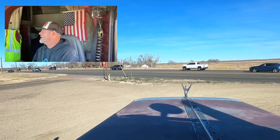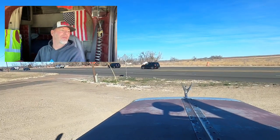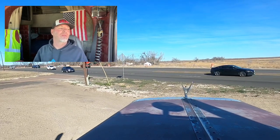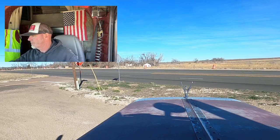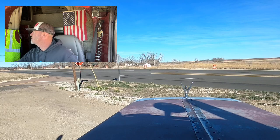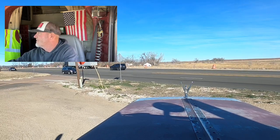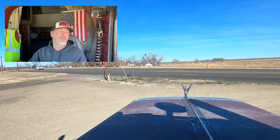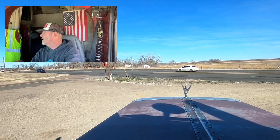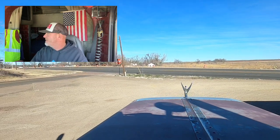Tractor weighed, pull the trailer on. Thumbs up. The winds are blowing too, y'all. Man, we ain't getting after it.